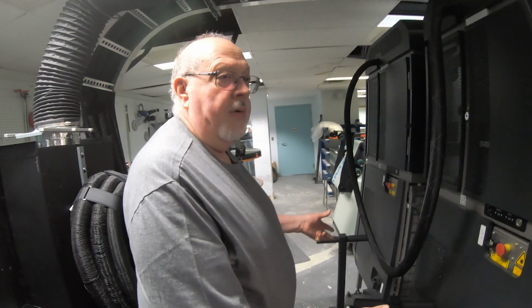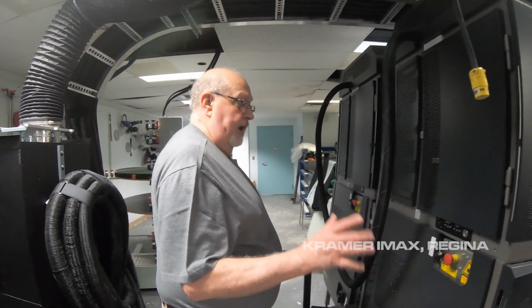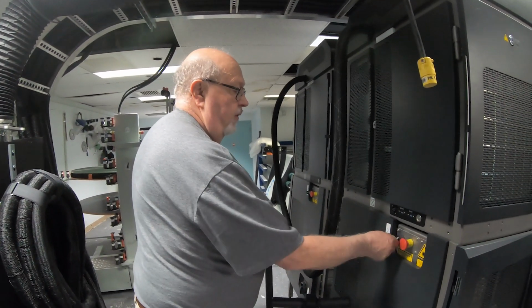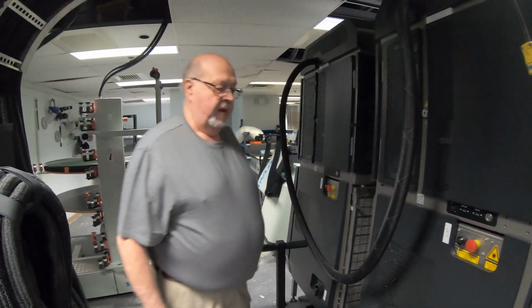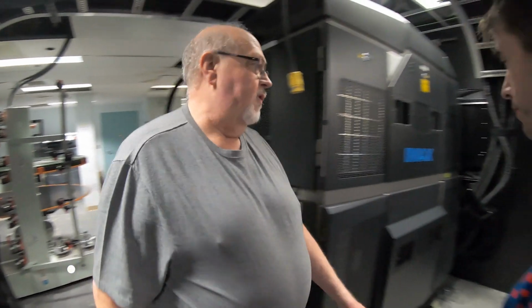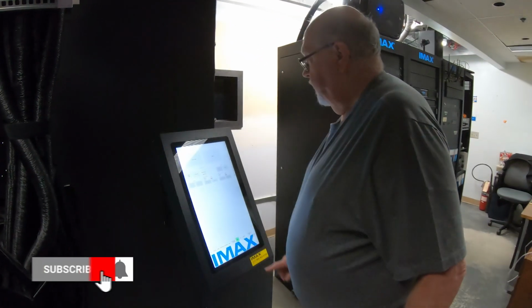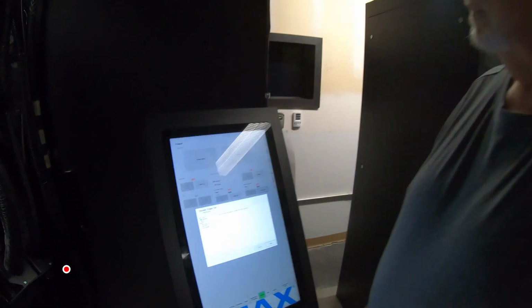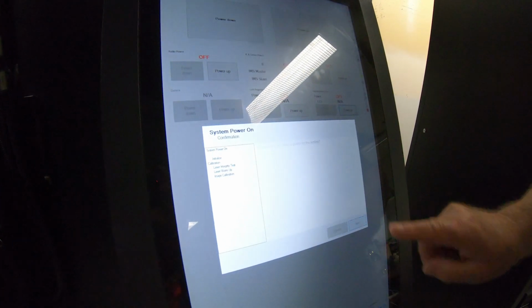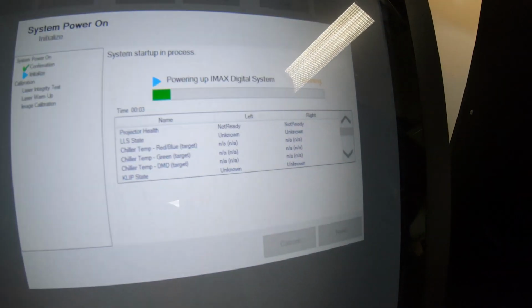Fire on the main power to each projector. And then you have to wait 20 seconds. Now I can go over and do the actual power up. So right now, Trevor's actually setting up the laser IMAX system, the left and the right projector for 3D. And when he's done with this, then we're going to move on to the 70mm projector.